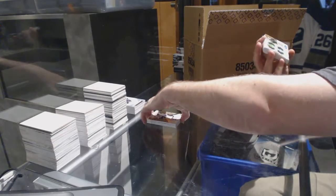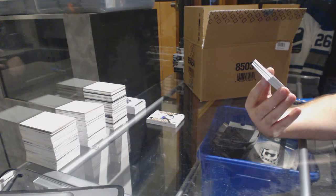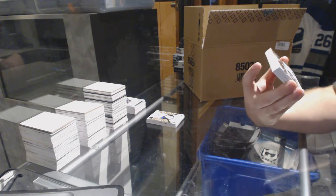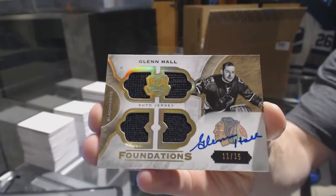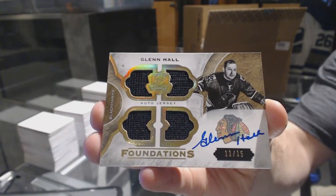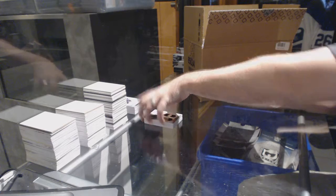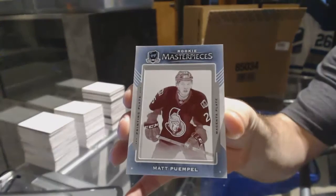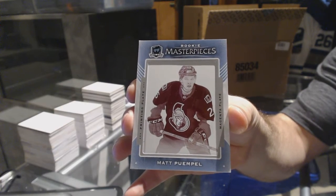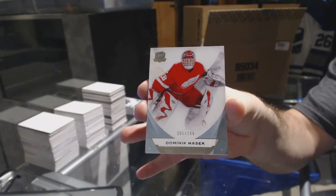Numbered 11 of 15, Cup Foundations quad jersey auto for the Chicago Blackhawks, Glenn Hall. For the Ottawa Senators, a 1 of 1 rookie masterpiece printing plate, Matt Tennant. And we've got number 249 for the Red Wings, Dominik Hasek.